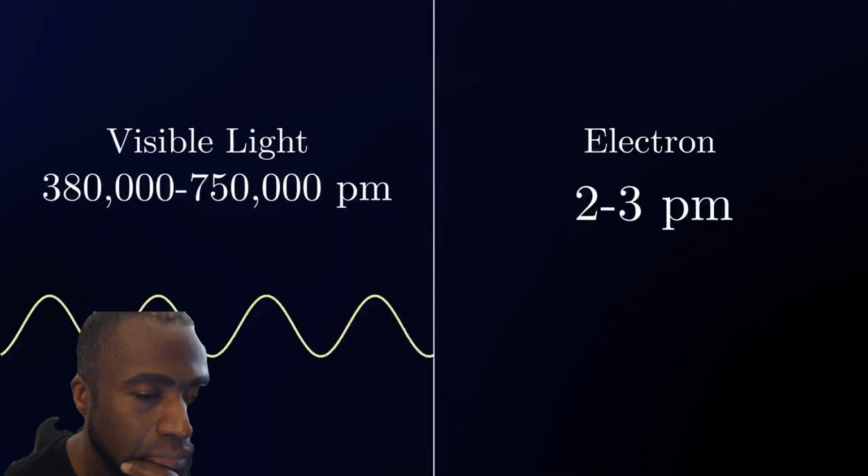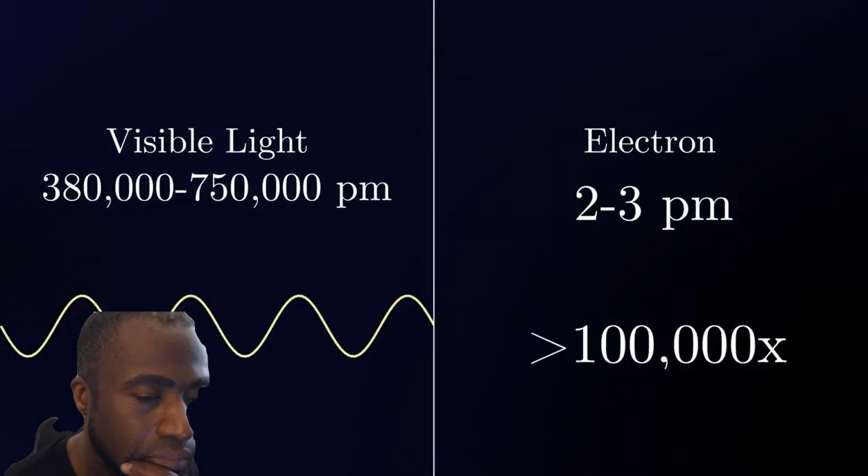So what would be their wavelength? The wavelength is the Planck constant over the momentum, right? So if we calculate that, we come to around between 2 to 3 picometers. Whoa! Yeah. That's over 100,000 times smaller than visible light, so theoretically, you get 100,000 times more resolution.